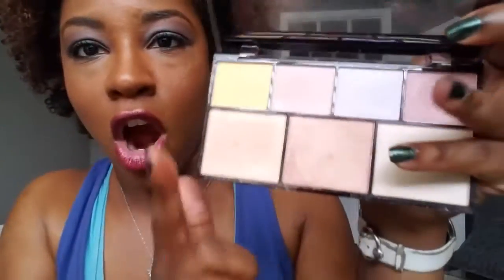Favorite shades are the more plummy shades in here. They give like a rose gold type of look. But this one in the middle, this up here, here, and here. These are supposedly knockoffs for the Hourglass powders. I don't know about all of that, but this is my favorite shade here. It is not glittery, but it's definitely high wattage. So I do like it.